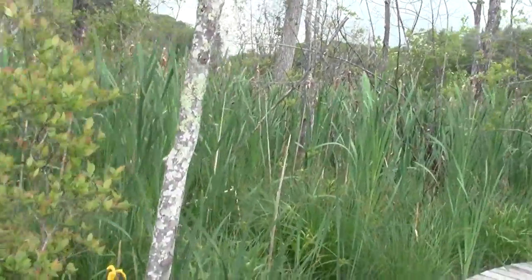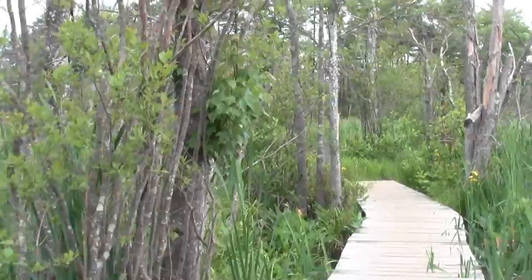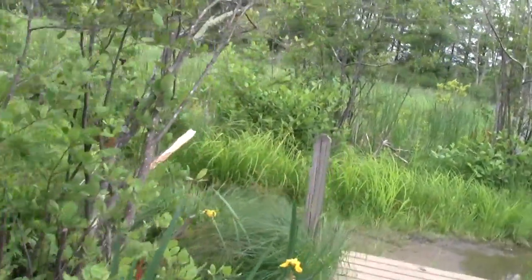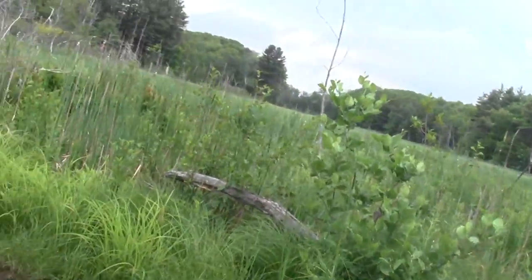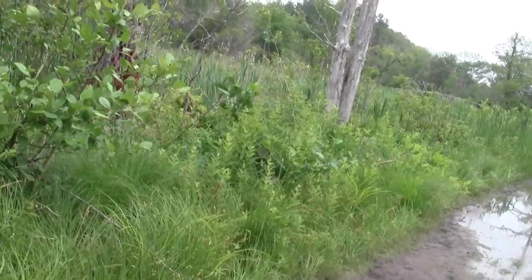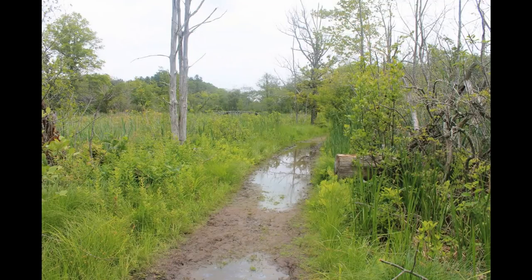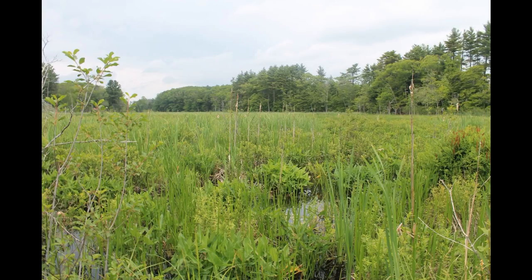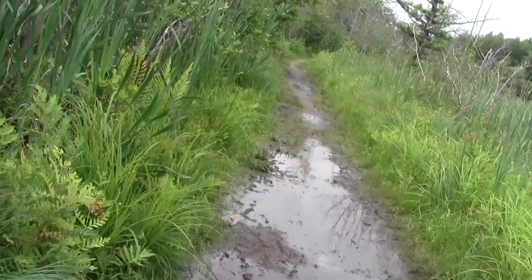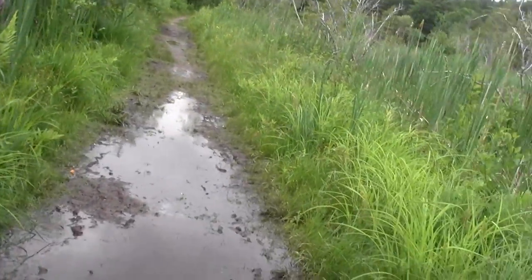Okay, making a turn. This is what we want. It looks a tad damp, but it generally always was, and probably forever will be. Looks like it gets drier up ahead. This is the waterfall foul pond trail, which is what I was seeking.